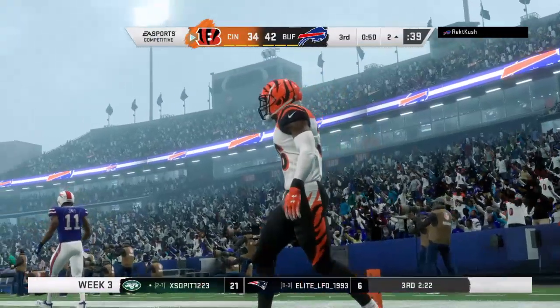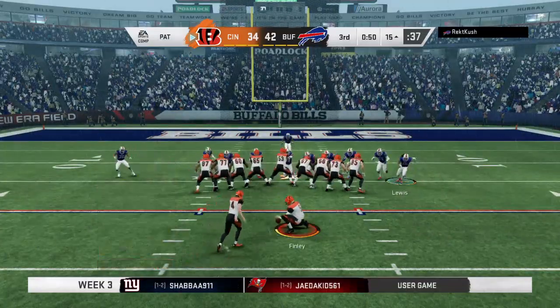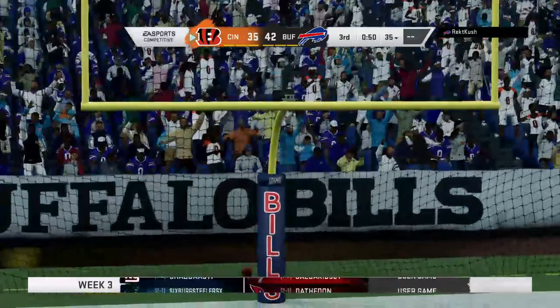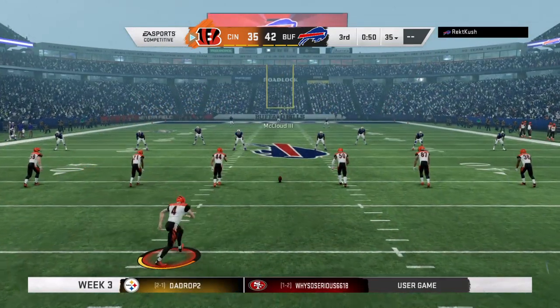So a pick 6 there out of the nickel package. They went with 5 DBs. Almost becoming the base package in the NFL is the nickel. Hard to throw against. That was demonstrated one more time. A pick 6 going the other way. Extra point up and good by Bullock. And that will shave one more off this lead.